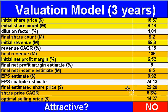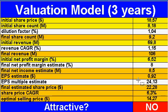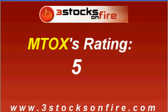So MTOX, sorry, what is this ticker? Yes, MTOX isn't attractive according to my valuation model, and the optimal selling price would be 14.27, so too close to what we have now. No, below what we have now for the stock. So not attractive. On a 1 to 10 scale I gave it a 5. Thank you, bye.